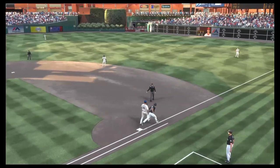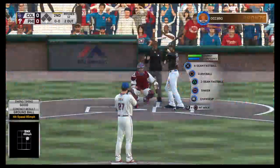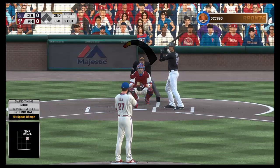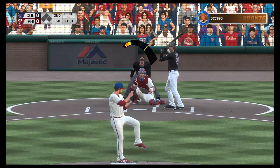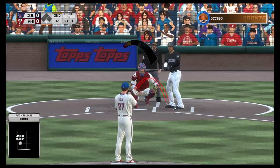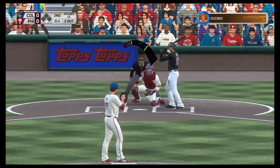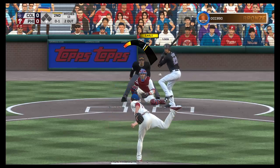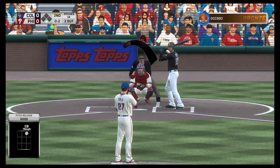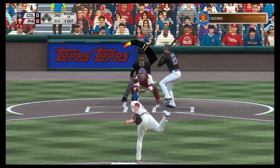Hernandez fields it cleanly. Throw to first is in time as Mauer becomes out number 2. At the plate, Fernando Tatis. And here's a fastball called for strike 1. Strike 2 on the curveball. 0-2. He is being aggressive in this inning.